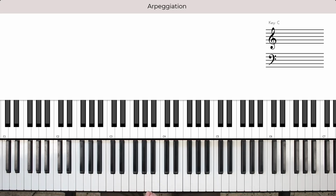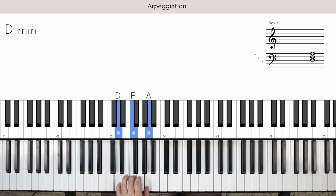Okay, the next skill you should master is arpeggiation. Mainly left hand, but also right hand. And the idea is that for any chord and any inversion that you play, let's say a D minor in the root position, you can take the middle note and move it up an octave, and you get this nice voicing, right?